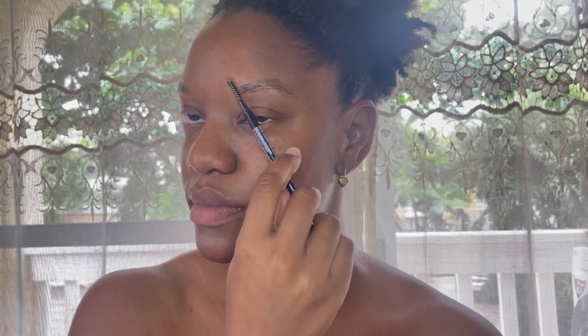Starting off with my brows, I ordered the Wet n Wild Ultimate Brow Micro Eyebrow Retractable Pencil. I got this in the color dark brown. Now this pencil has two ends. One is a spoolie, which allows you to lay the hairs flat, and on the other end is an ultra fine pencil.